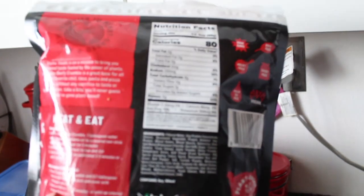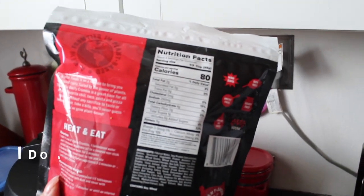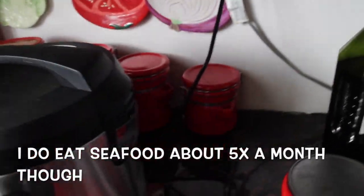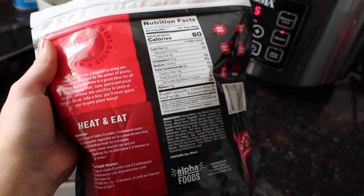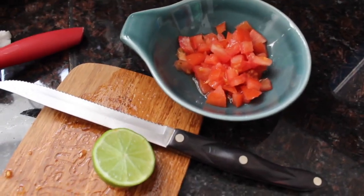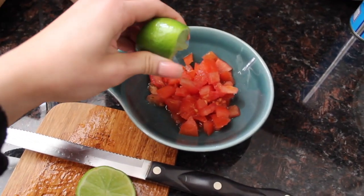These are the Alpha crumbles, which I love so much because they're high in protein and so low in calories. And I've been a vegetarian since I was like 11 years old. Back in the day, we had Boca only, so now there's way more variety. Here I'm making a kind of pico de gallo, just tomatoes, adding some lemon juice.